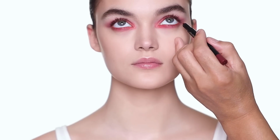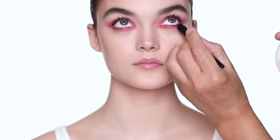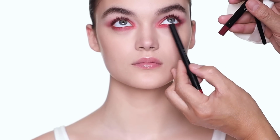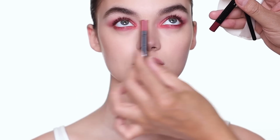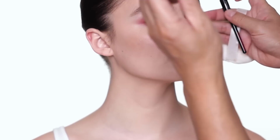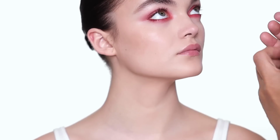Look up for me. Like I say, you don't have to worry how perfect it is because I'm gonna layer the eyeshadow on top, and I use the darker color a little on the outer part. So as you can see already, I used the red color on the inner waterline and this part, and on the outer part I use more burgundy, just for more depth. You can use one shade, but I just want to play with them so I can use a few different shades for you to see.